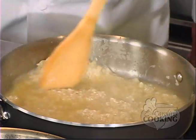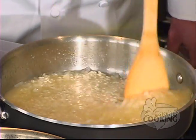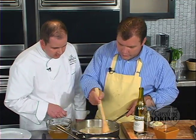Excellent. The idea is that the risotto won't stick to the bottom of the pan. If it's sticking, that means you're not stirring enough. Make sure you stir, I think you're doing fine. Cook it nice and slow.